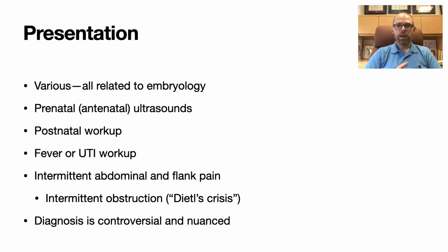I would say, generally speaking, UPJ obstructions are not thought to be the cause of urinary tract infections, although certainly we all have seen these cases. But in general, it's probably more an incidental thing where a urinary tract infection, or what is thought to be a urinary tract infection, is worked up with imaging of the urinary tract, and that detects an obstruction.